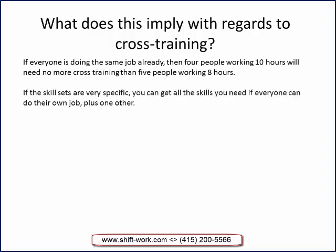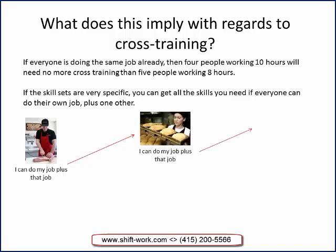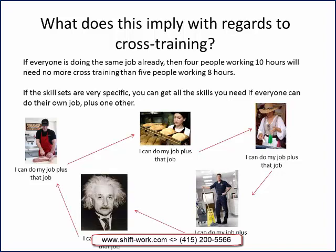However, if the skill sets are very specific, then everyone's going to need to do a little bit of cross-training. They don't all have to be able to do everyone else's job, but they have to be able to do their job and one other. For example, we have a butcher, and he says, I can do my job plus that job, which is the baker job. She can do her job plus that job, which is the candle maker job. The candle maker says, I can do my job plus that job, which is the janitor job. And the janitor says, I can do my job plus the genius job, and this might be a little bit of a stretch in this example. And then the genius says, I can do my job plus that job, which is the butcher job. In this case, we didn't have to train everybody to do everything, but everyone can do their job plus one other. So this theoretically will give you enough skills to get the job done.